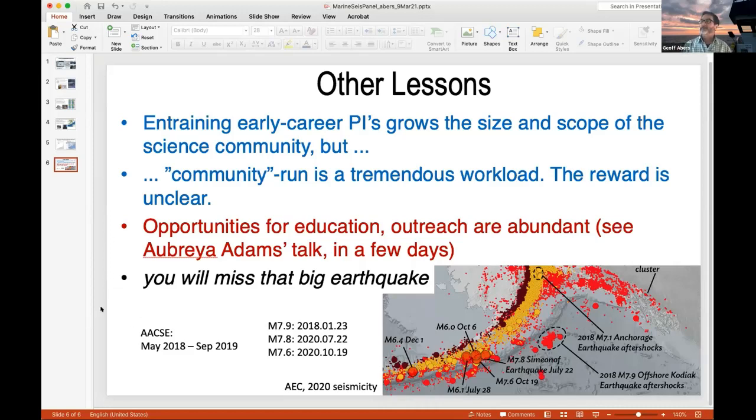The last lesson we learned from ACE, which was really the most annoying one, is, there were in a 3-year period, 3 magnitude 7.6 to 7.9 earthquakes in the footprint of this array. And in the 15 months of recording, we missed all of them.